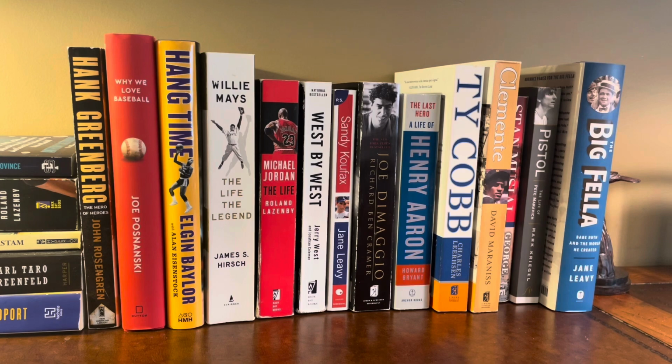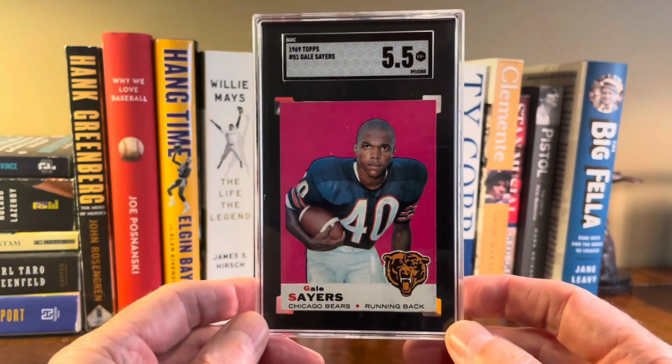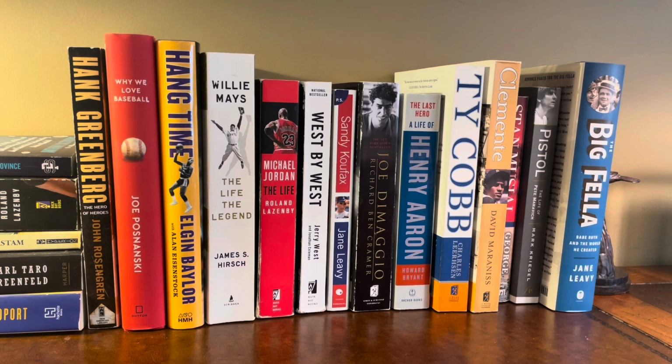Moving on to the 5.5s. Look at the coloring on this bad boy. Love, love, love, love me this Gale Sayers card. Sweet looking card. Got to make a little room here, I apologize.